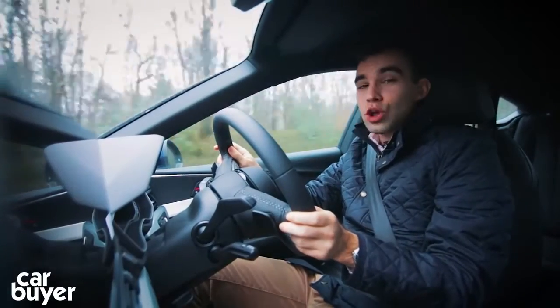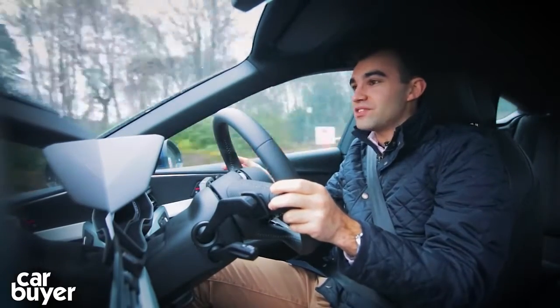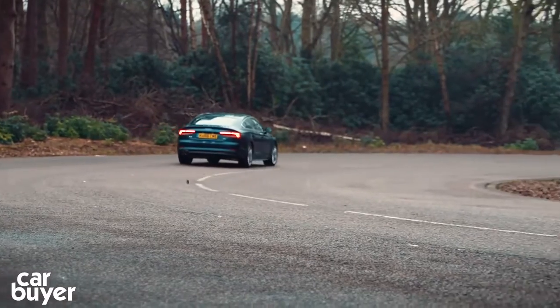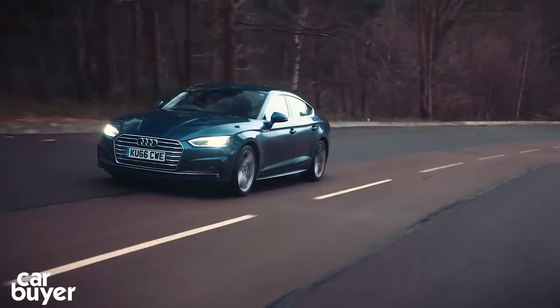The A5 Sportback is not just a great cruiser. Get it on the right road and it will really reward you with direct and accurate steering and a chassis that feels really well set up. Now you can have front-wheel drive or quattro all-wheel drive, and the quattro versions really come into their own when the conditions get very slippery.